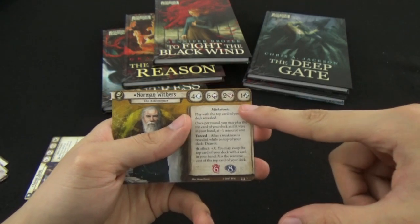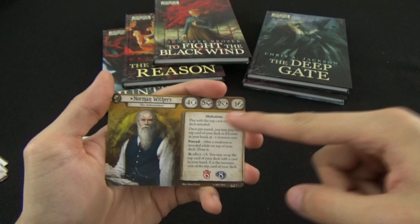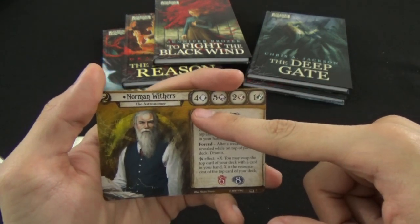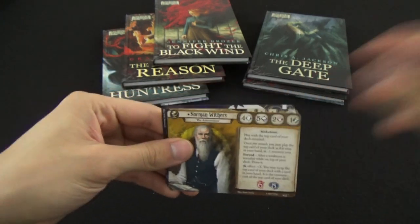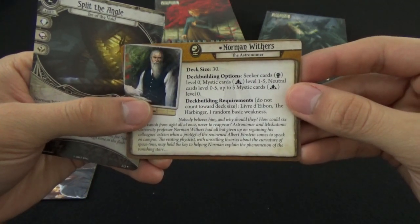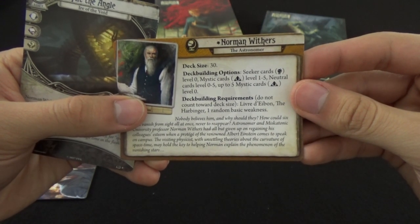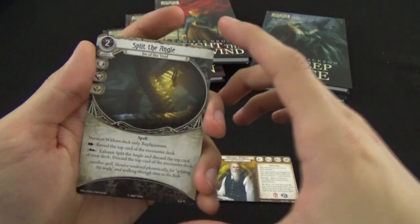He's got 4, 5, 2, 1. He is quite the investigator, but his fighting and his dodge suck, which means he's either going to be using spells or he has to be a support role for someone else. Cool card though. I like his gimmick. But that means I don't know what his original cards are. Livre d'Eibon. The Harbinger. Oh, well, we don't know what his original cards are.